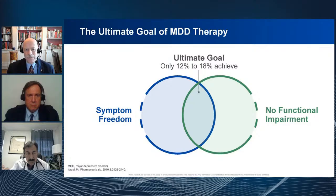And actually only 12 to 18% of people in remission achieve this level at the present time. Maybe it's because we don't focus on functioning as much as we should, or other reasons, and we'll explore some of them today. So, Paul, can you take us through some of the unmet needs with the traditional monoaminergic agents used to treat major depressive disorder? Yeah, I definitely can. In fact, I'll even start by just pointing out what you said, which is that a lot of times patients are not getting to remission. That is one of the very most important challenges in MDD treatment.